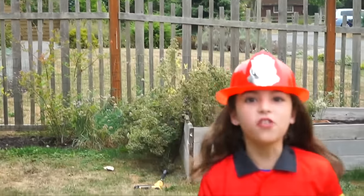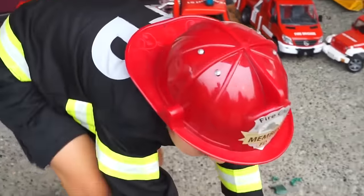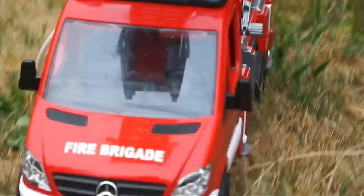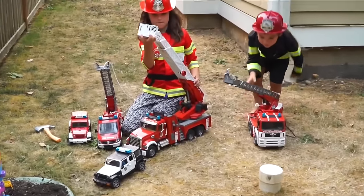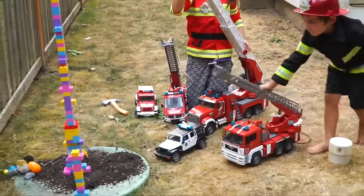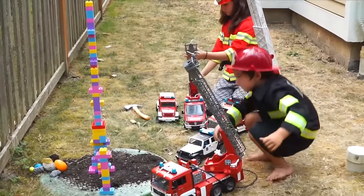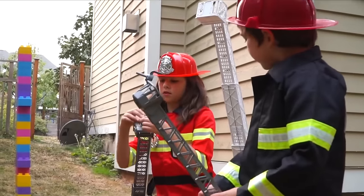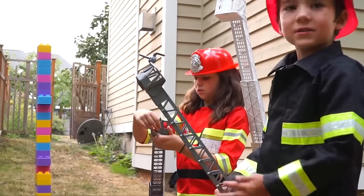Kids, Jack, there's a fire at Duplo Tower. Okay, let's rescue them. I need to go closer to the fire. Wow, look, here's Duplo Tower, and it's on fire. Whoa, what are we gonna do about it, guys? Okay, let's do this. The fireman has to get inside it. And this guy is going to go to the top.